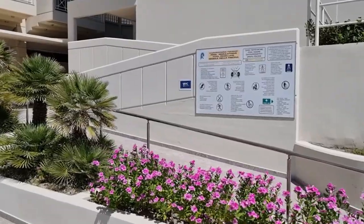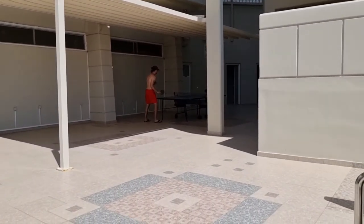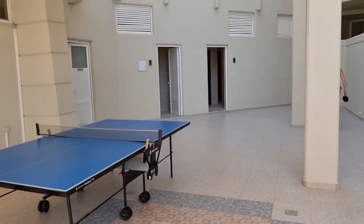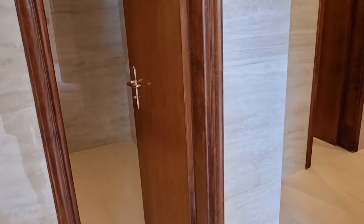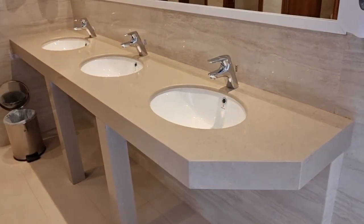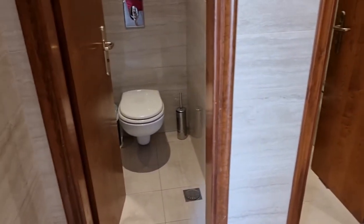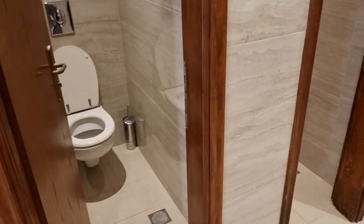And here are the main toilets and one shower near the pool. It's very sunny outside. So here you can change yourself if you want. It's a small changing room. Here you can wash your hands or your face. These are the toilets, very clean. Yeah, I like that everything is very, very clean.